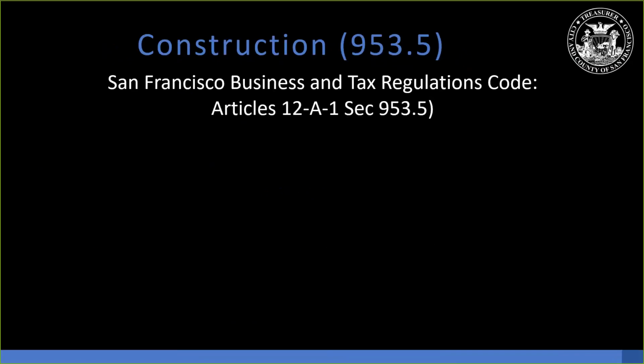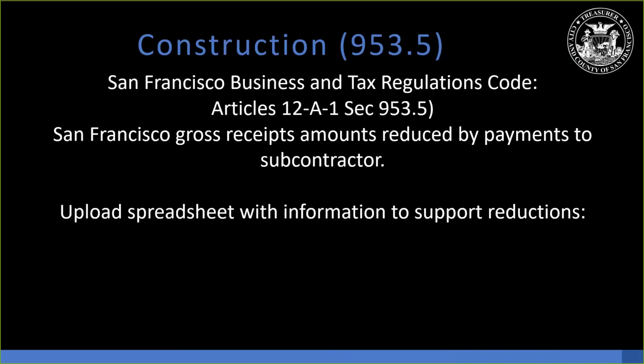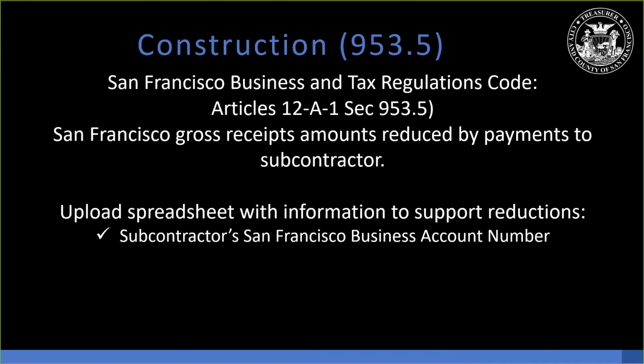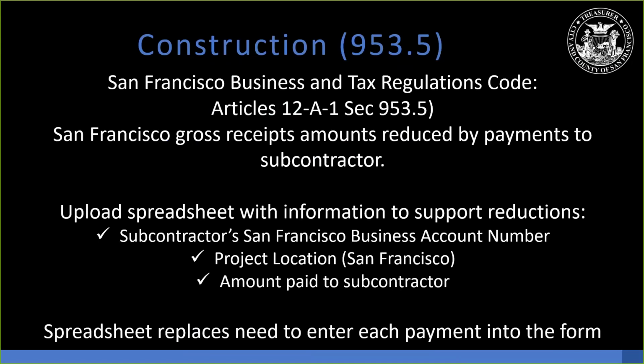Businesses with a business activity of construction may be able to reduce their gross receipts amounts with amounts paid to subcontractors. If you are excluding payments made to subcontractors possessing a valid San Francisco business registration certificate, you will be prompted to upload a spreadsheet of line items from the exclusion. The spreadsheet must include each subcontractor's San Francisco business account number, the project location, and the amount paid to the subcontractor. This replaces the need to enter each payment individually into the form.